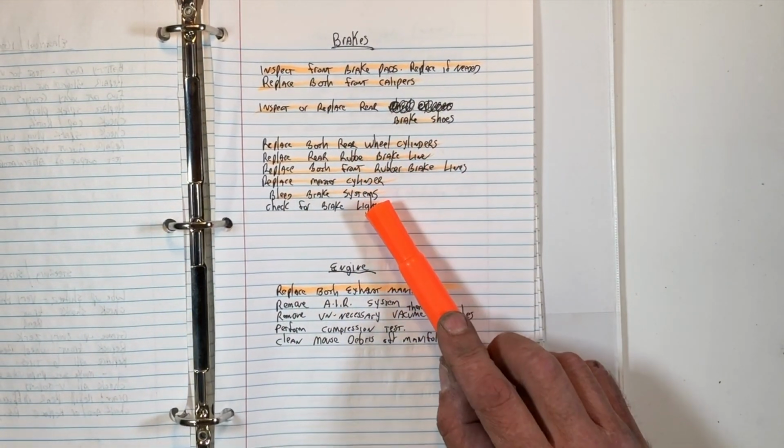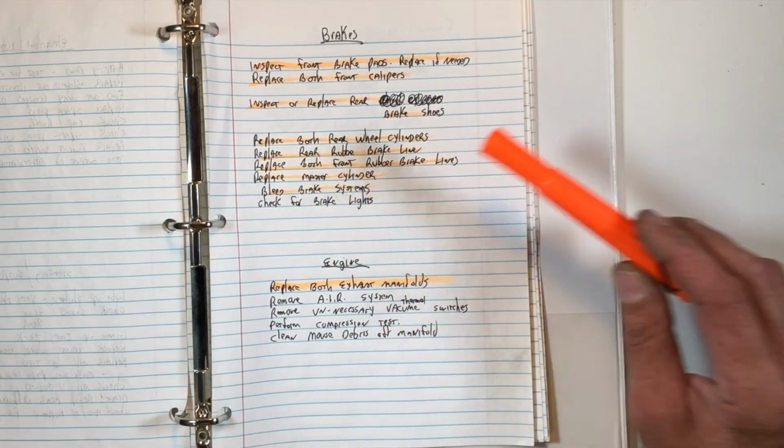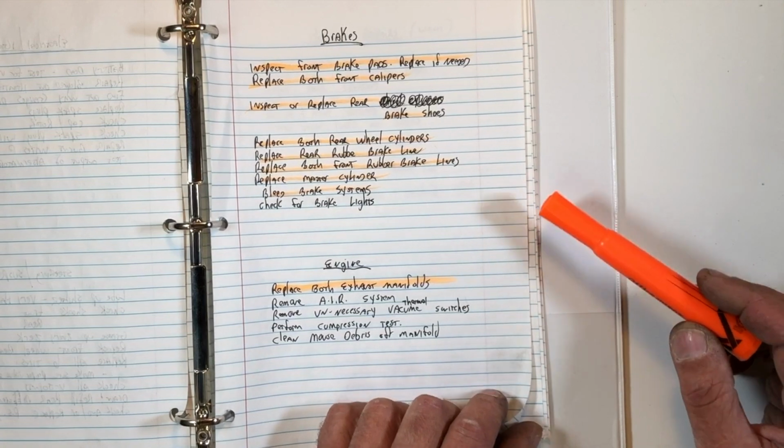Make sure we got the brake lights. So if you're three deep in the adult beverages and the cop pulls you over because you got a brake light out, you don't want to go to the who's cow.